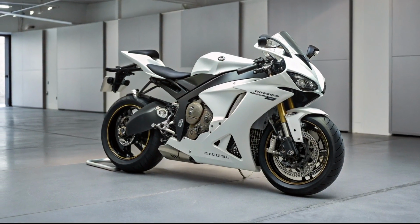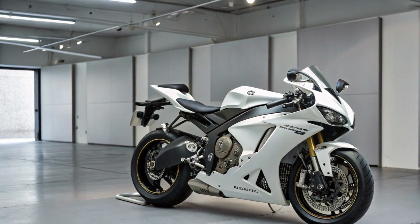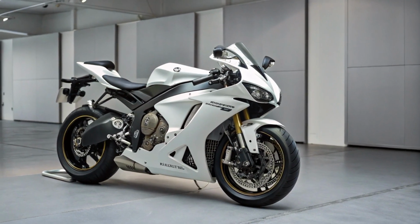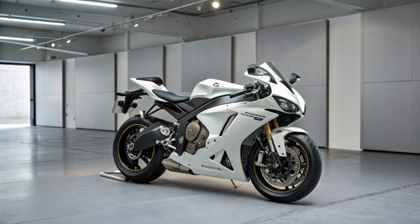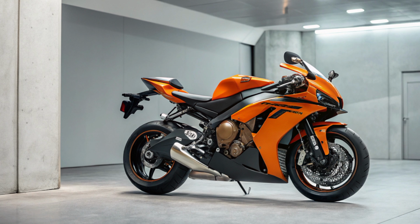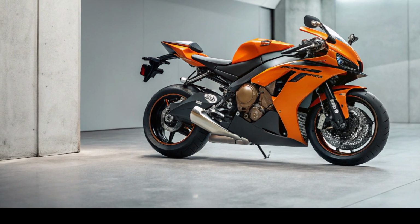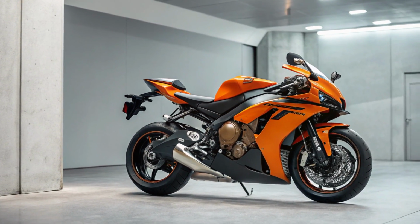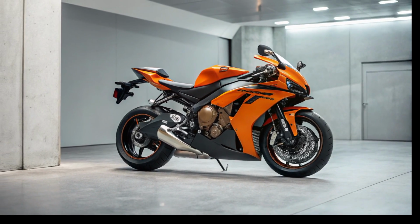Chassis and handling. Yamaha's aluminum delta box frame continues to underpin the R1, paired with fully adjustable KYB suspension front and rear. In 2025, the suspension gets revised damping settings aimed at improving feedback during high-speed cornering. The bike feels tighter and more responsive, with the front end offering excellent feedback under hard braking. A lightweight rear subframe and magnesium wheels contribute to even better agility.